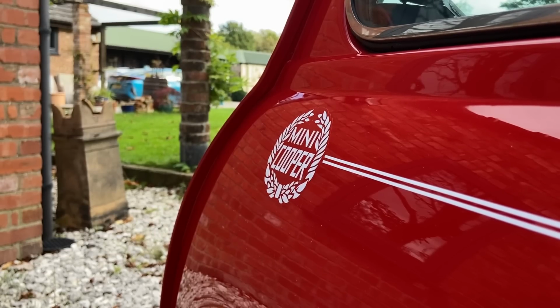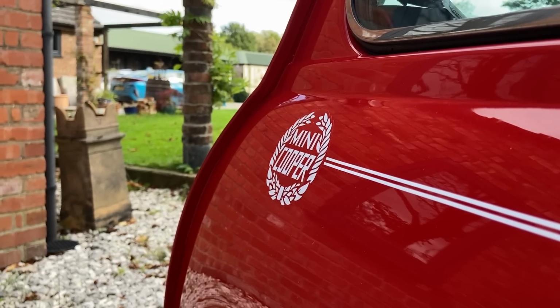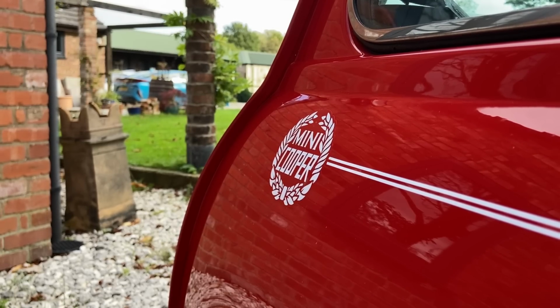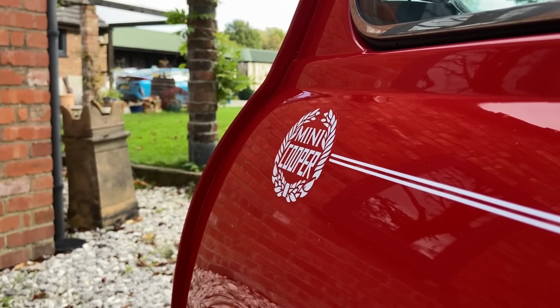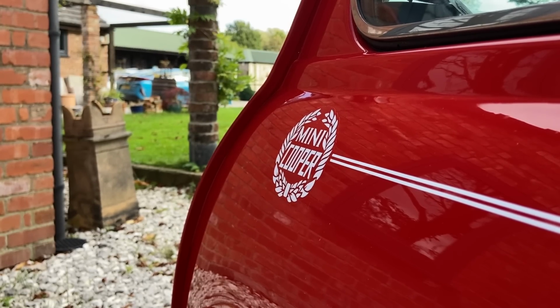If people were willing to pay for Cooper conversion kits, then they were willing to pay for a full car. And in keeping with this Roverisation policy, a new Mini Cooper would be an individual product, having a halo effect on the Mini range and pulling it completely out of the economy market.